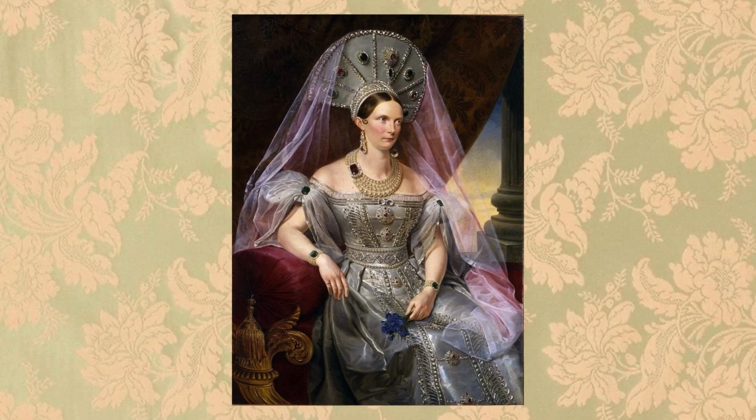I also just included this last portrait. It's in a completely different time period and a completely different person, but I just love this portrait. It's stunning. That's beautiful. And I think it shows how much jewelry was a big part of Russian aristocracy.